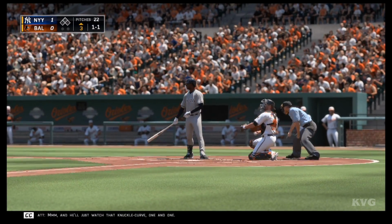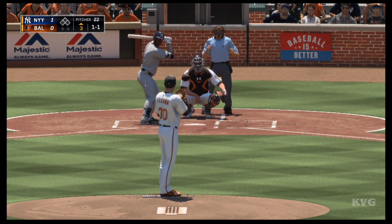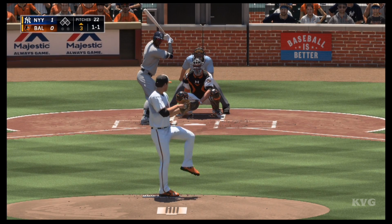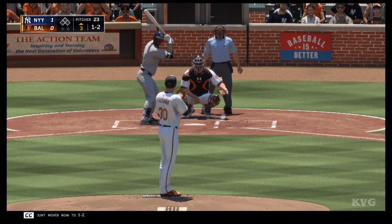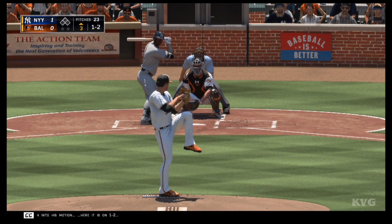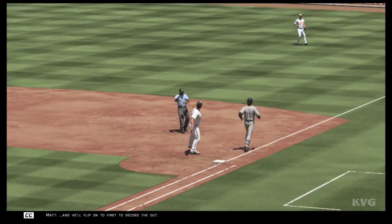And he'll just watch that knuckle curve. 1-1. Foul right at the plate. The count moves now to 1-2. Tillman into his motion. Here it is on a ball and 2 strikes. Oh, right back to him on the mound. And he'll flip on to first to record the out.